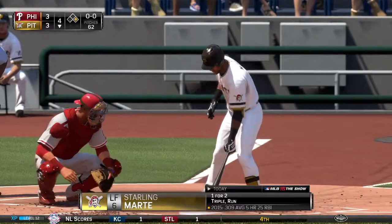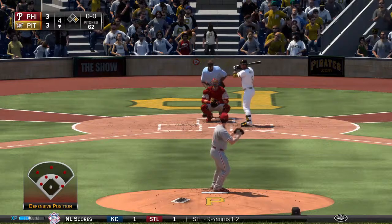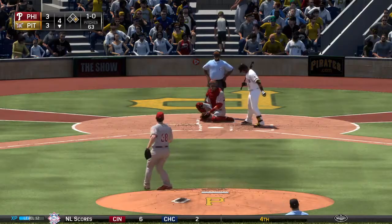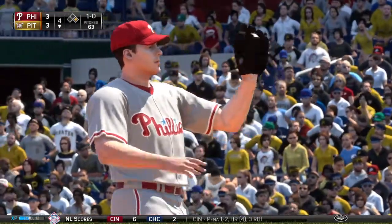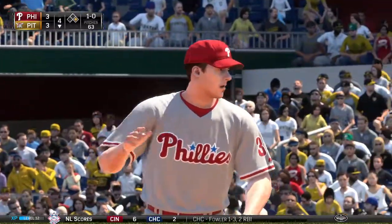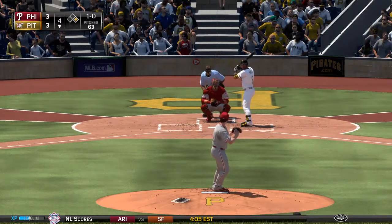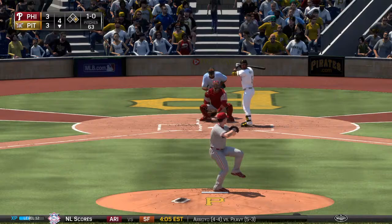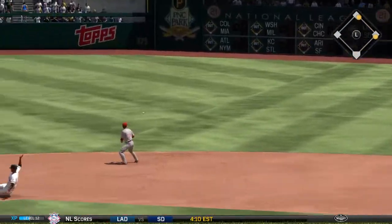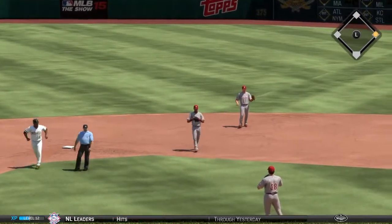Starling Marte will step in. He tripled and subsequently scored last time around. First pitch coming. Now a fastball that couldn't quite find the zone. It's ball one. This 4th inning's not starting out any better than the 3rd did. The 1-0. Oh, and he rips this one to first. And that's a base hit. And the throw will go to second as they get the force out.